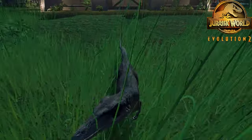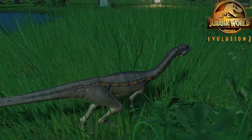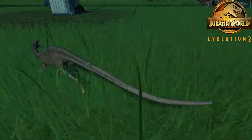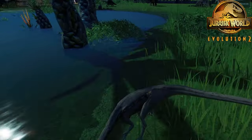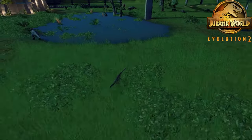This dinosaur is one of the earliest known animals, dating back to perhaps 216 million years ago. It's called Coelophysis. Their remains can be found scattered across the globe. But if people want to see a Coelophysis up close, this is the only place to do it.